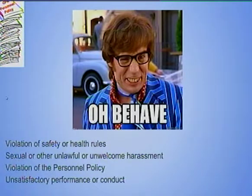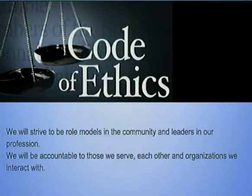Once again, the things recommended in the personnel policy mostly fall under the standards of, you know, common sense, behave appropriately. Violation of health and safety rules are not accepted. Someone else is going to cover sexual harassment. And in other ways, just unsatisfactory performance and conduct are not okay.